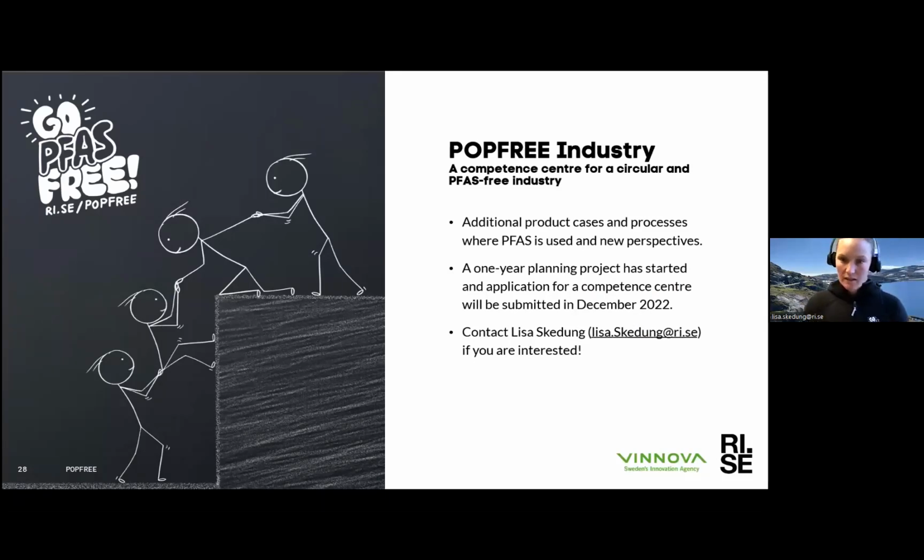I also want to highlight that we are now ending POPFREE stage 3, but at the same time we are trying to form a competence center. We realize that there's still a lot to do when it comes to substitution of PFAS. We find new uses of PFAS and new perspectives of PFAS, such as waste treatment, which is a big thing: what you do with the PFAS, and how do you make sure that the alternatives are not becoming a problem in the waste management later on.